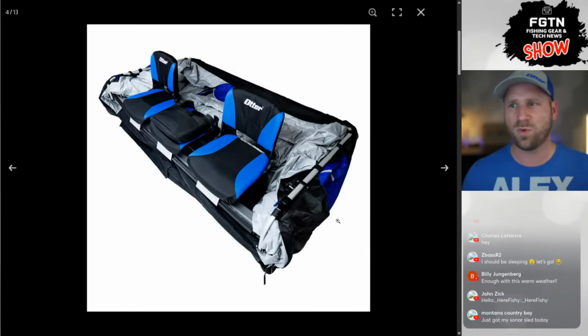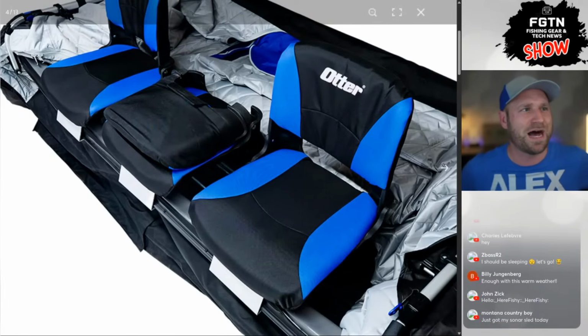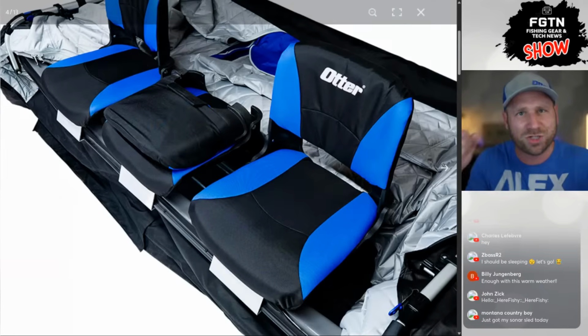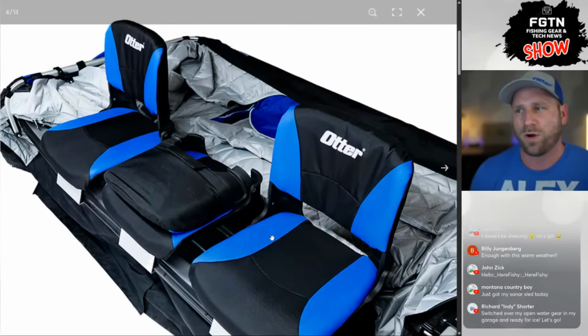Now, this is what's really deceiving, because you look at this, and maybe the specs are wrong. Maybe I should reach out to somebody at Otter, or somebody from Otter can drop down below and tell me what's right. Is your picture right, or are your specs right? Because they show two different things. First, what are we seeing? We're seeing 3 seats, okay? We'll get to the specs, but the specs say there's only 2.